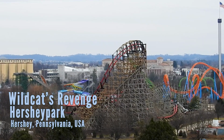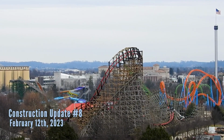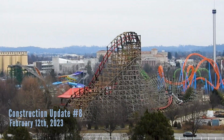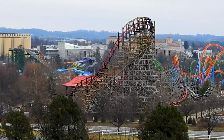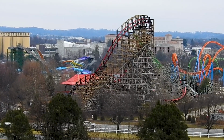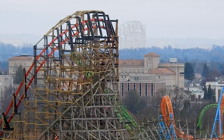This is Alex and we're back at Hersheypark on February 12th for construction update number 8 of Wildcat's Revenge, the new for 2023 conversion from a Great Coasters International wood coaster into a Rocky Mountain Construction hybrid.